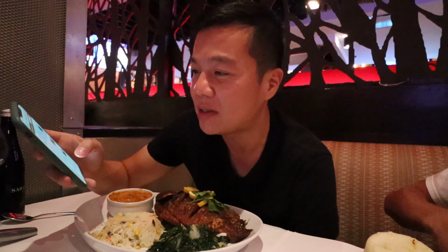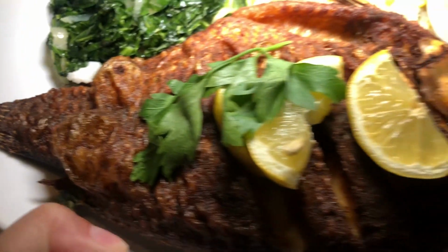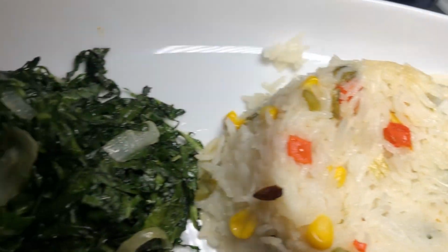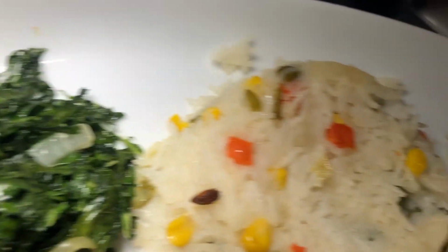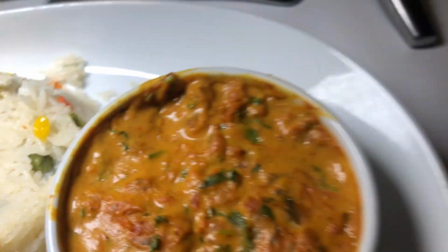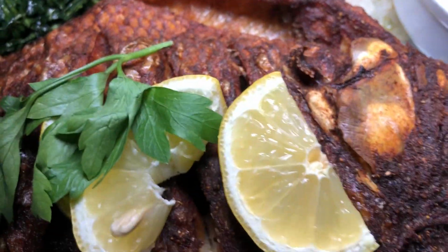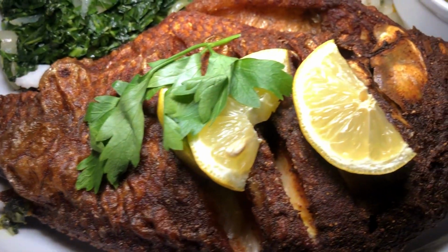Whole deep fried tilapia seasoned in Kenyan spices, finished with coconut sauce. You see that whole tilapia? And I asked for the sauce on the side because I want to pour it onto this fish for you. And on the side, this is collard greens, and this is just their version of white rice. Okay. Now watch this. I'm gonna pour the sauce. Actually, you know what? Let me try it without the sauce, and then I'll pour the sauce over the fish.